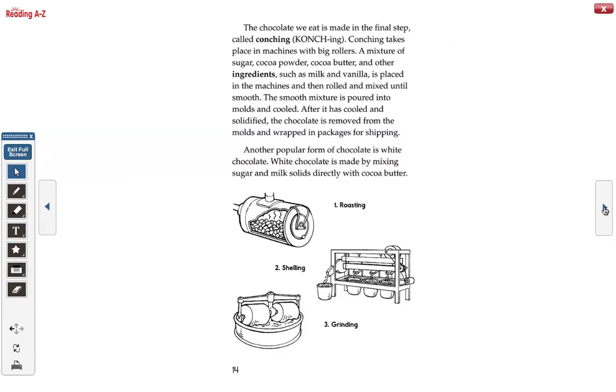The chocolate we eat is made in the final step called conching. Conching takes place in machines with big rollers. A mixture of sugar, cocoa powder, cocoa butter, and other ingredients such as milk and vanilla is placed in the machines and then rolled and mixed until smooth. The smooth mixture is poured into molds and cooled. After it has cooled and solidified, the chocolate is removed from the molds and wrapped in packages for shipping.